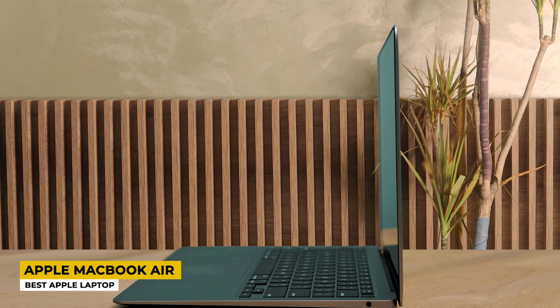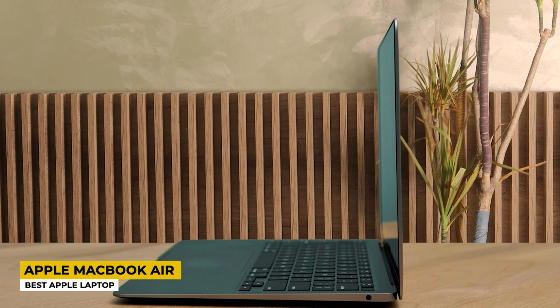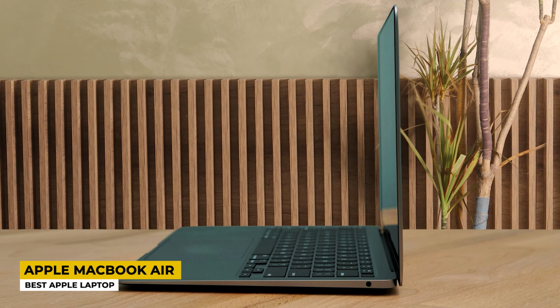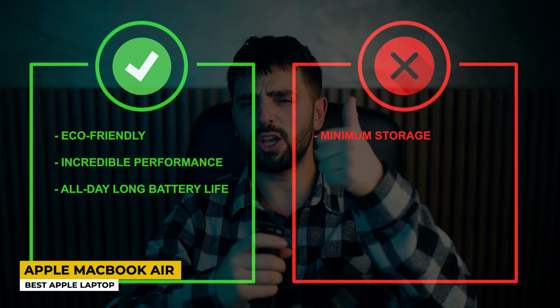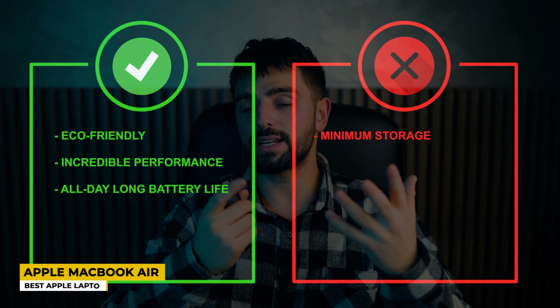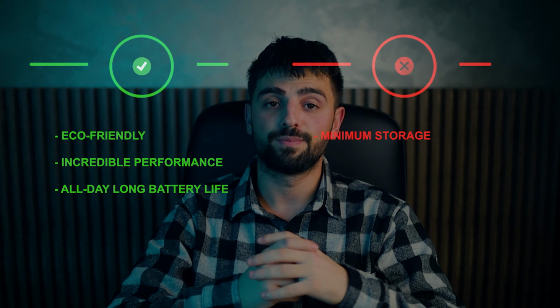The M1 chip is paired with an integrated 7-core GPU, followed by 8GB of RAM. Having 256GB SSD storage will be just enough to cover all your needs. They powered the device with up to 18 hours of battery life, making it useful for work, even for extra hours of outdoor work. Pros: eco-friendly, incredible performance, all-day long battery life. Whereas for the cons, minimum storage.